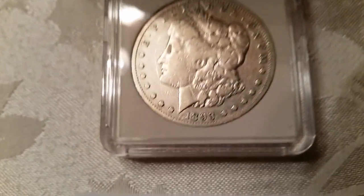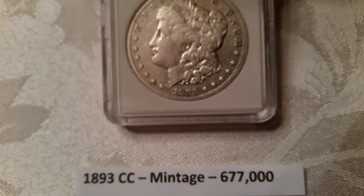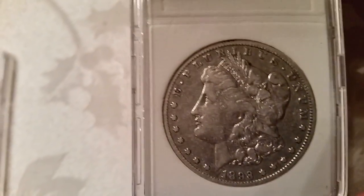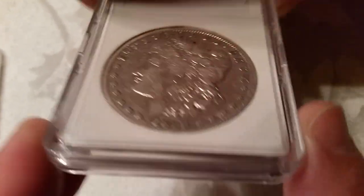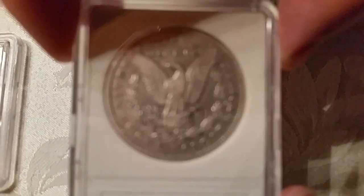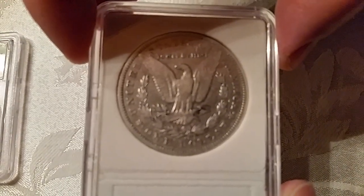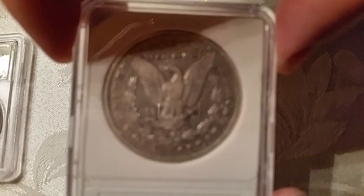And finally, we have the 1893 Carson City Morgan dollar with a mintage of 677,000. And this is in its raw form right here. And I'll just flip that over real quick to see the other side of it. Doesn't really want to focus well, but that's okay. We'll just move right along.